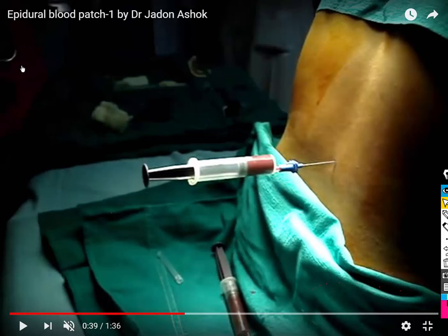How many people follow that? Okay. So when they do an epidural, they don't inject the medication into the cerebral spinal fluid. They inject it into the epidural space, which is above the dura.